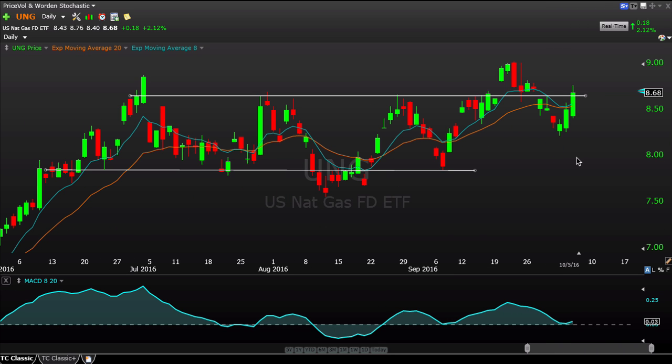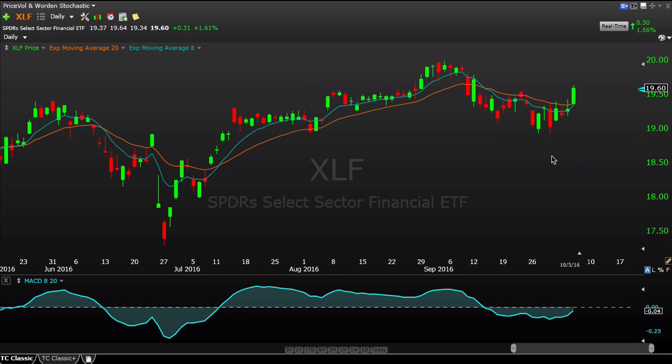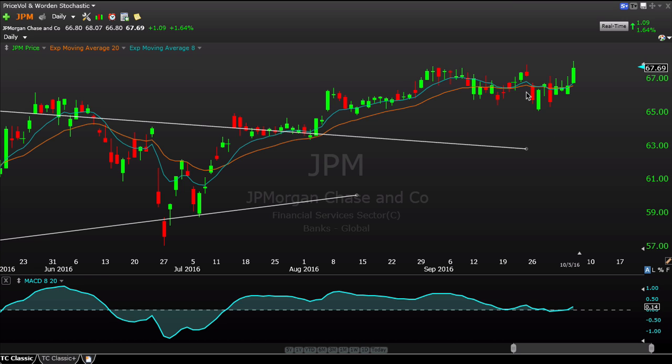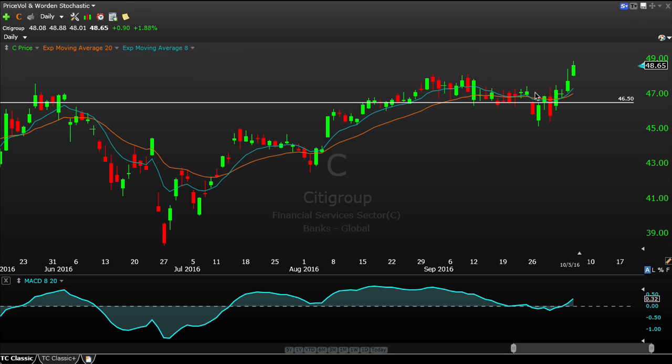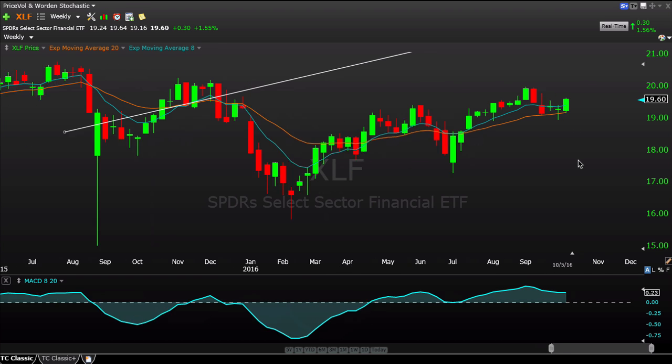Now, if we start to get into some of the individual sectors, these are the same big 3 that continue to lead, and especially today with financials really taking charge. Many of these big banks, JPM, Bank of America, Citigroup, are all at year-to-date highs, basically making new highs on the year. There's a lot of leadership emerging in XLF, and this is certainly constructive.